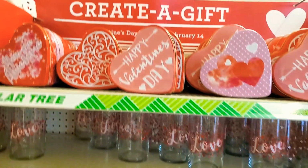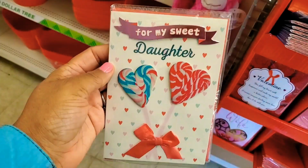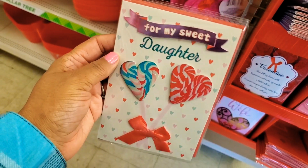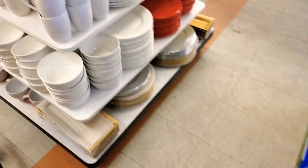You could always use these tins and fill them up with a variety of fun-sized chocolates or whatever candies whomever you're buying for likes. That's just a different spin on the old-school classic cardboard heart boxes with the assorted chocolates in it. And I was just checking that card out. It's cute.